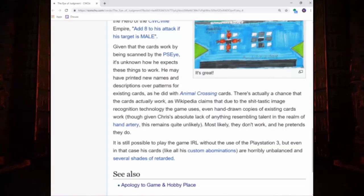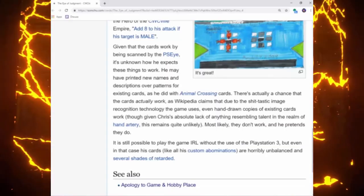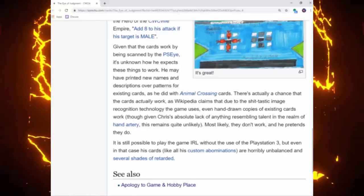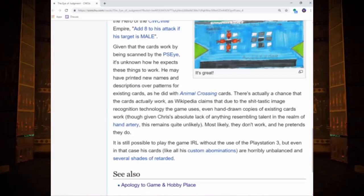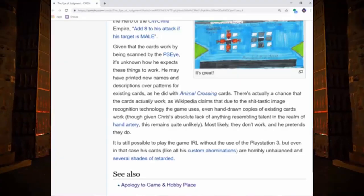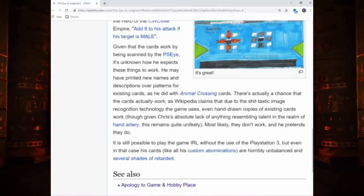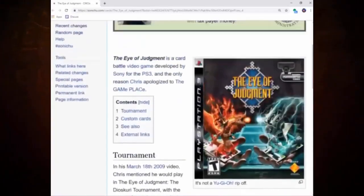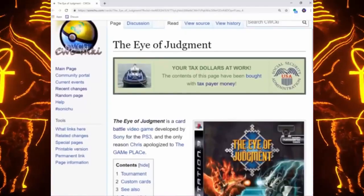It is still possible to play the game IRL without the use of the PlayStation 3. What? Oh, so the cards can be played too. Okay, I didn't know that. That's cool. But even in that case, all of his custom abominations are horribly unbalanced. I mean, that's Chris Chan. All of his shit is just a power fantasy, but he's never actually tried to use them outside, like against people. He just makes them for fun.